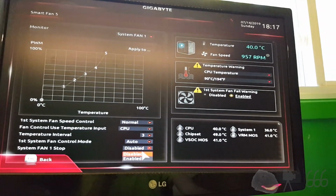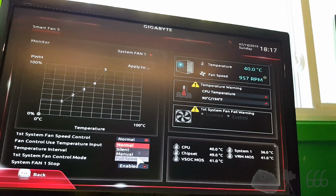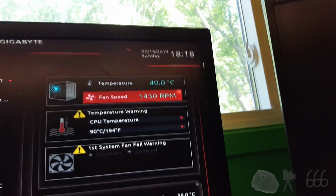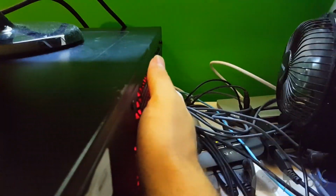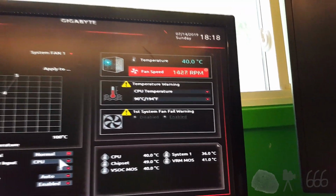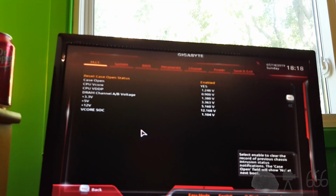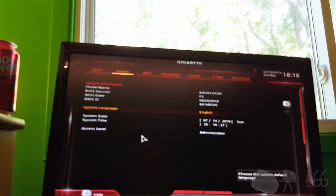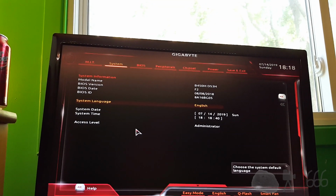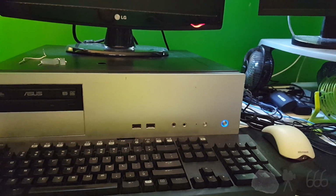First fan control, automatic. System fan 1 stop. You can enable that, sure. Fan speed control. What if you set it to full speed? What does it do? So that's how fast it can go. So set it back down to normal. Oh, I can manually set all this stuff too. Nice. PC health status. Reset case open status. Just because I'm picky like that. Probably could update the BIOS. You should be able to save configuration and exit. And now is when all the problems will show up. Bookmark my words.